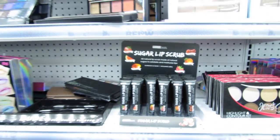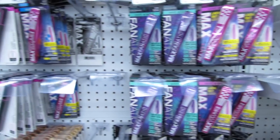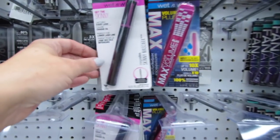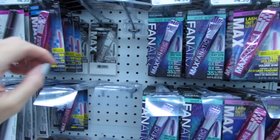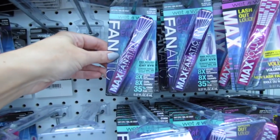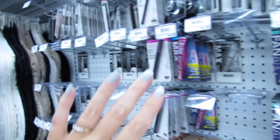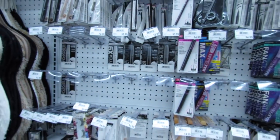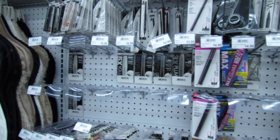Those are so cute. Here in the Wet n Wild makeup, I'm noticing that the mascara is a really hot seller. They have three varieties available right now. They have Get the Skinny, they have Max Volume, and they also have the Max Fanatic. And I believe these are all in black, but half of the display is sold out, you guys, because the price is just so good. From $2.49 up to $3.99, everything is totally wiped out.